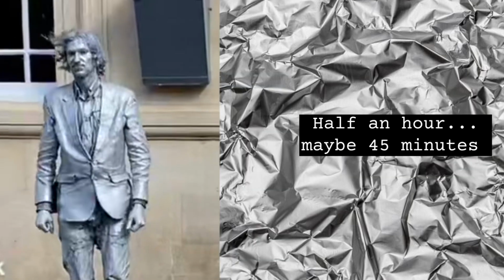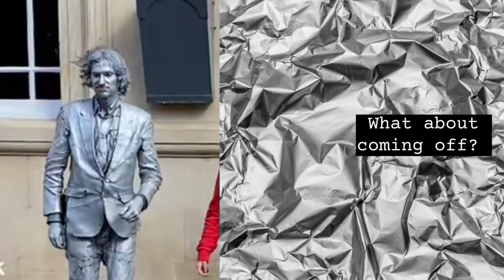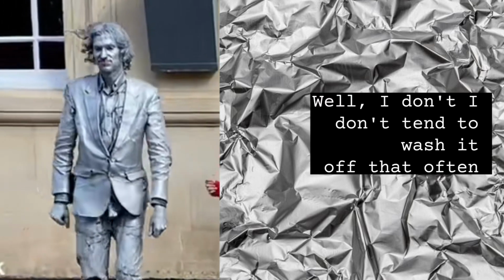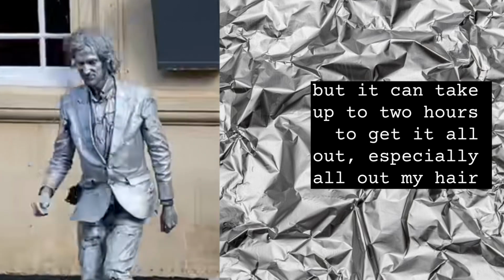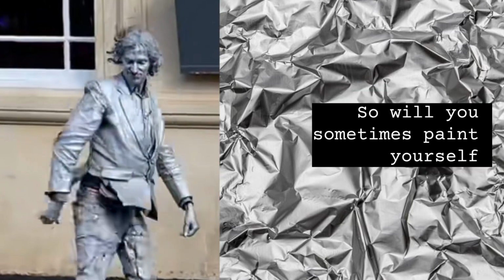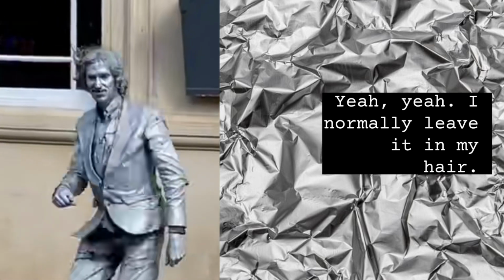And how long does it take to apply each day? Half an hour, maybe 45 minutes. Okay, that's a decent amount of time. What about coming off? Like, how long does this take? Well, I don't tend to wash it off that often, but it can take up to 2 hours to get it all out, especially out of my hair. So will you sometimes paint yourself and then stay like that for a few days? Yeah. I normally leave it in my hair.